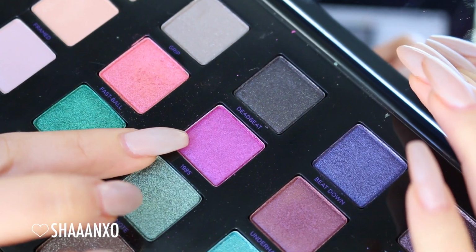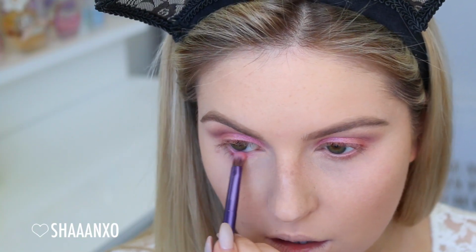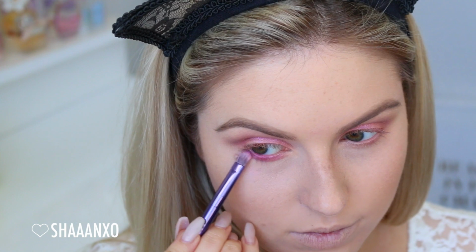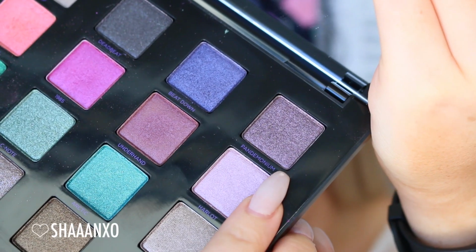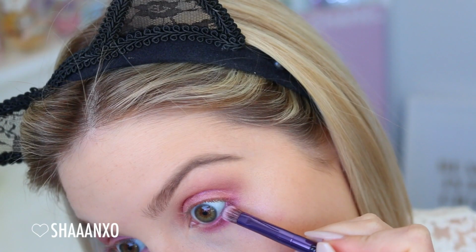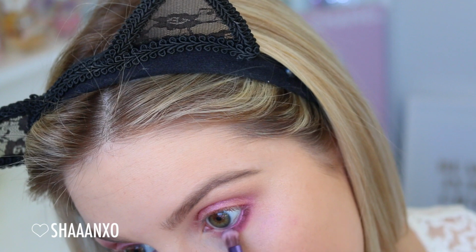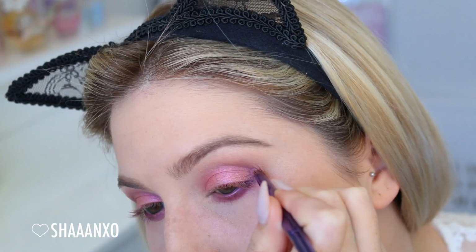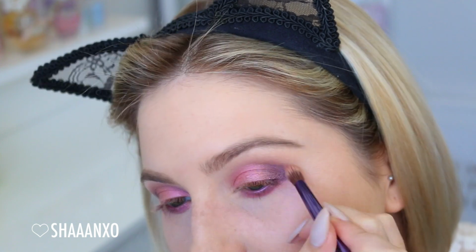Next up, I'm taking this kind of pinky purple shade, 1985. I might even like this slightly more than the last shade. It is so beautiful. I'm running this underneath my lower lash line, and then I'm taking this color here, Pandemonium, and putting that on top just to deepen up the color a little bit. And then I'm also going to take that same color on my outer V and into the crease just a little bit, just to deepen up the eye and make my eyes look a little bit more smoky.